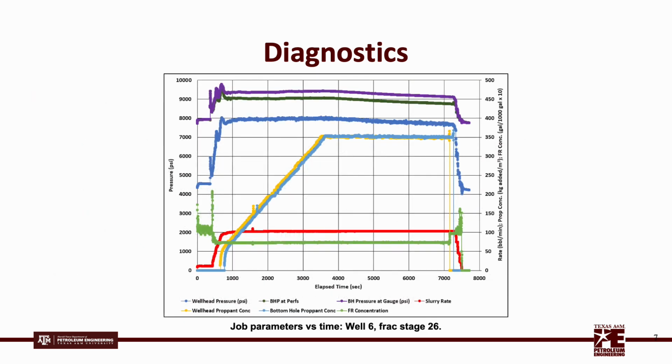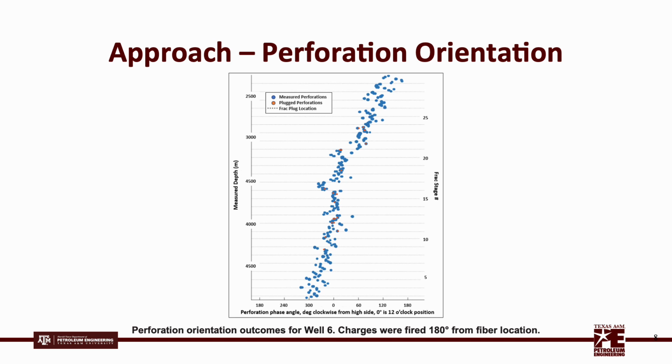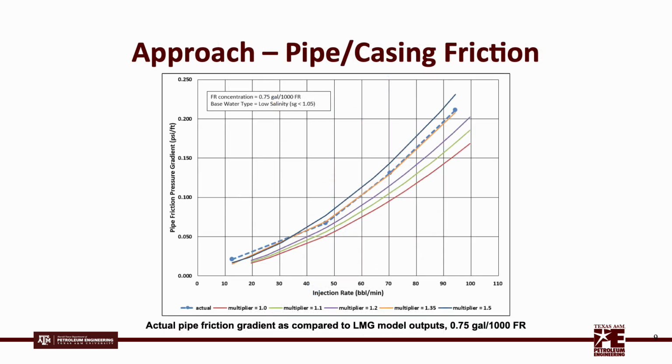Here we look at the job parameters versus time in well 6. Due to a progressive erosion of the perforation entry holes and subsequent decrease in perforation friction, all pressure tracks in this figure show a declining trend. In well 6, oriented perforations were shot at a face angle that was offset 180 degrees from the location of the fiber optic cable. There is significant uncertainty in prediction-based pipe friction pressure and bottom hole treating pressure, when accuracy in pipe friction is critical for making important determinations. Having at least a single or preferably multiple downhole gauges is indispensable.